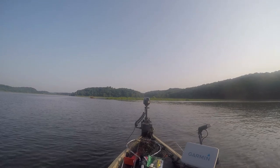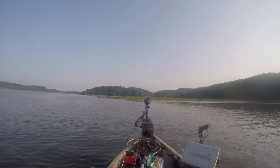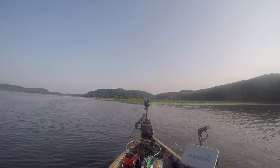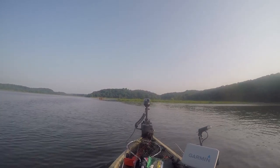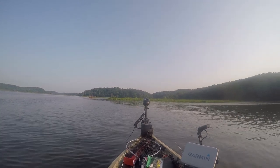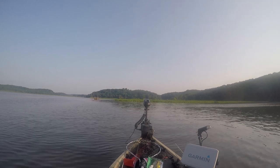All right, so right now it is actually high tide. It's high tide until noon, then it's going to switch over to low tide, so then we'll switch over to a different area. But for right now, I'm going to work this little area right here and let's see if we can catch some fish.